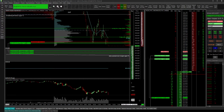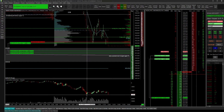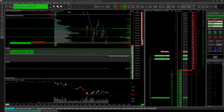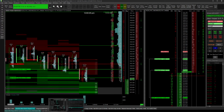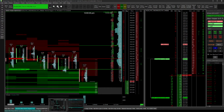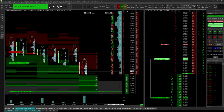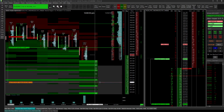We can see these deltas expanding to the downside here. So we are definitely seeing the bid hit quite a bit. And let's take a look at our number bars here. Fair amount of absorption in this area, as a matter of fact. We will take off one right here. There we go. Break even is now at 22. We'll go ahead and move this profit taker down.